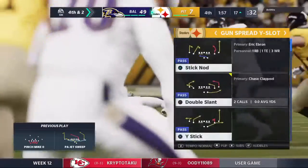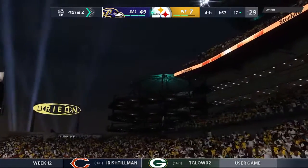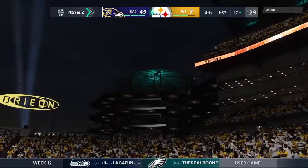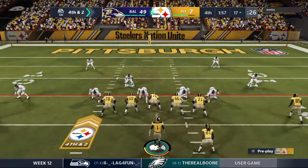We've seen a lot of that tonight. They've come after him all night long. Nothing but pressure in his face. He's trying to stand up there and make throws. It's hard enough to do when the pocket is clear. When you got all those people in front of you, almost impossible to have a good completion percentage.